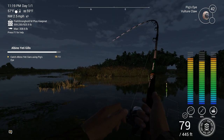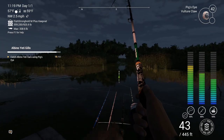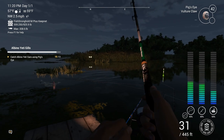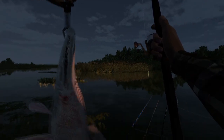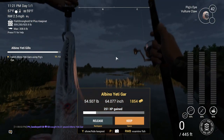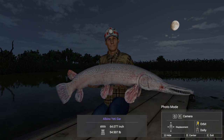Woo, this is a big one. Come on, big fella. These are basically a lot like the green ogre and the black vampire, just a little smaller than the black vampire, somewhere in between the two sizes. I see 54 pounds, just that they have no pigmentation. They are completely albino, just like it says. Get a picture of him so you guys can see. Yep. Got the red eyes and everything.